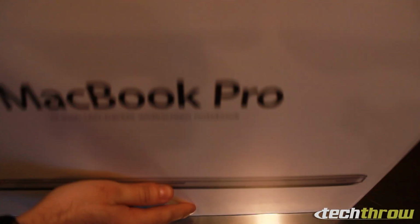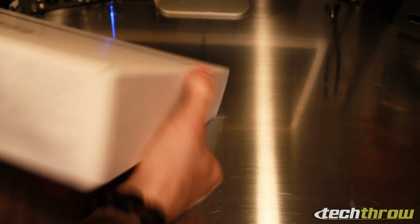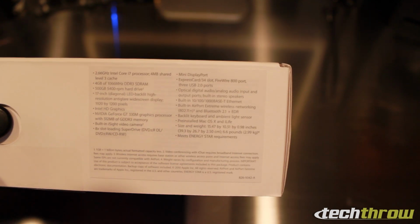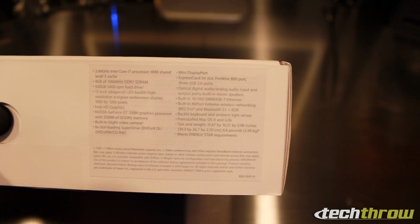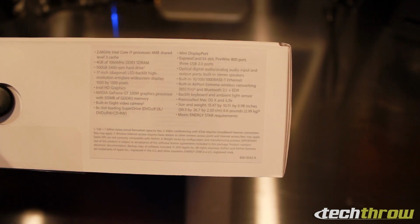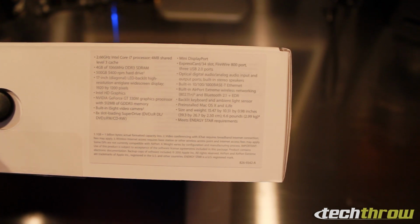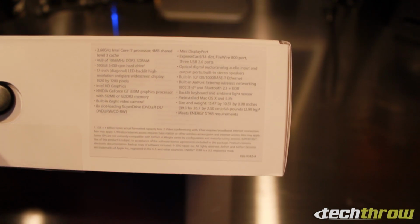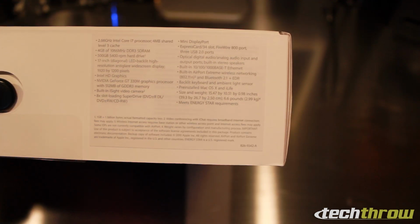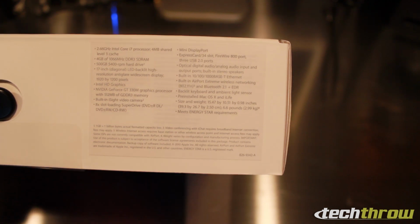So here's the front. On the top you've got some specs: 2.66 Intel Core i7, 4 gigabytes of memory, 500 gigabyte 5400 RPM hard drive, which is going to come out ASAP because that 5400 RPM is not up to par for me. I kind of do need something better, because 5400 RPM isn't too great in my opinion. And I'd love to bump that 4 gigabytes up to 8 gigabytes at some point. That's why I went with the i7 instead of a memory upgrade, because I can always do that later. And this has the 330M by nVidia, of course.